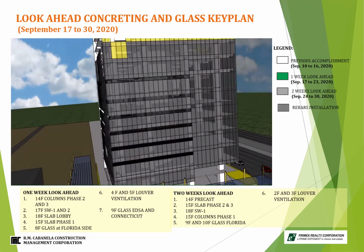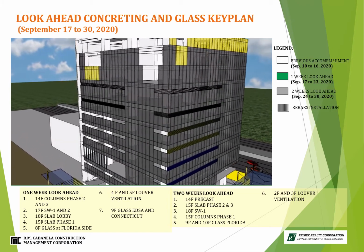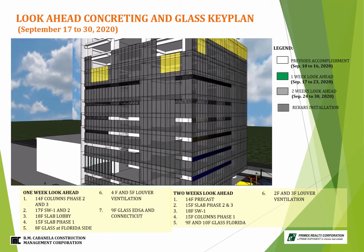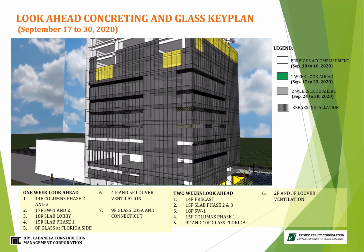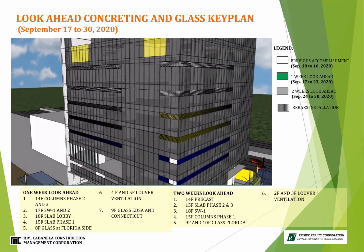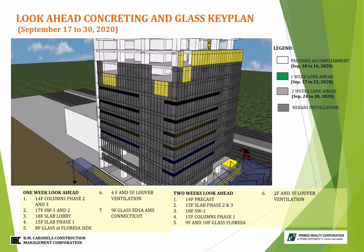Now, we proceed to the Florida side. In the 1 week target is the 9th floor glass. Then, 5th and down to 4th floor ventilation louver. In the 2 weeks target, 3rd down to 2nd floor ventilation louver. Lastly, for glass installation is the 10th floor glass.